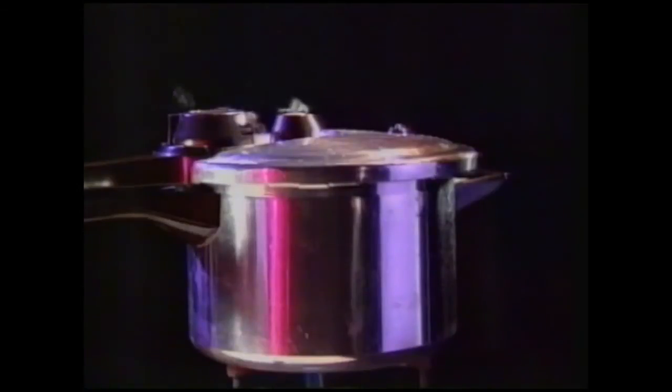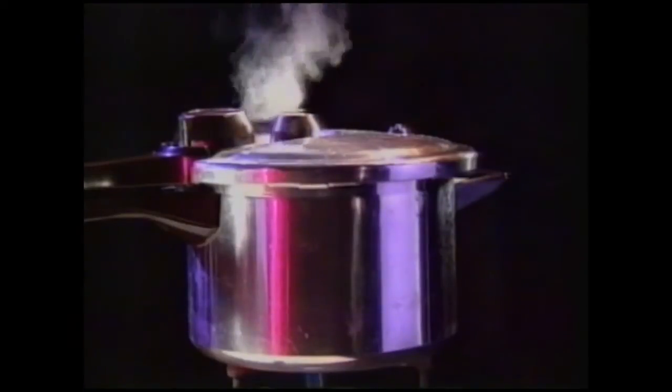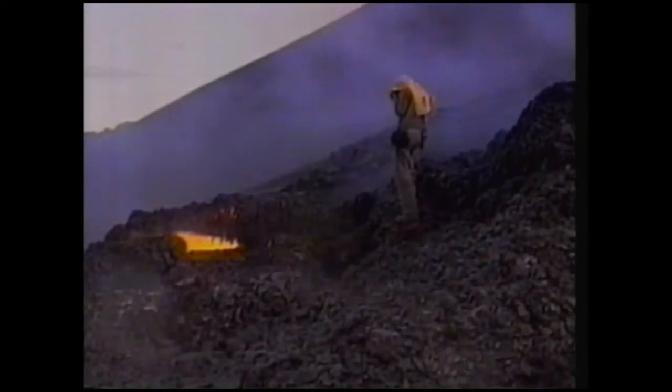But this still doesn't tell us where lava comes from. Or does it? Release the pressure, and the water in the pressure cooker boils. Same with lava. Release the pressure above the mantle, and the hot mantle rocks melt and flow upwards.